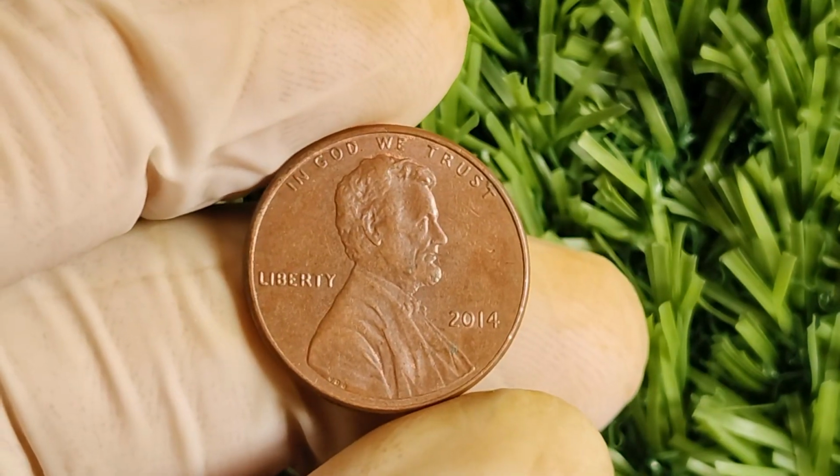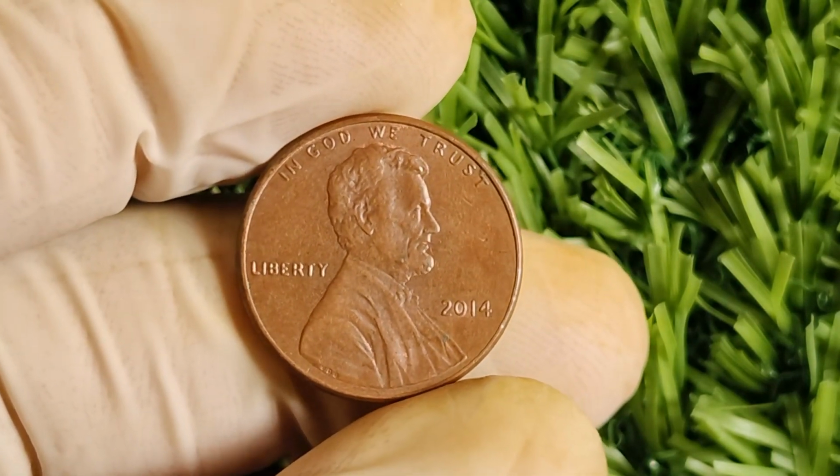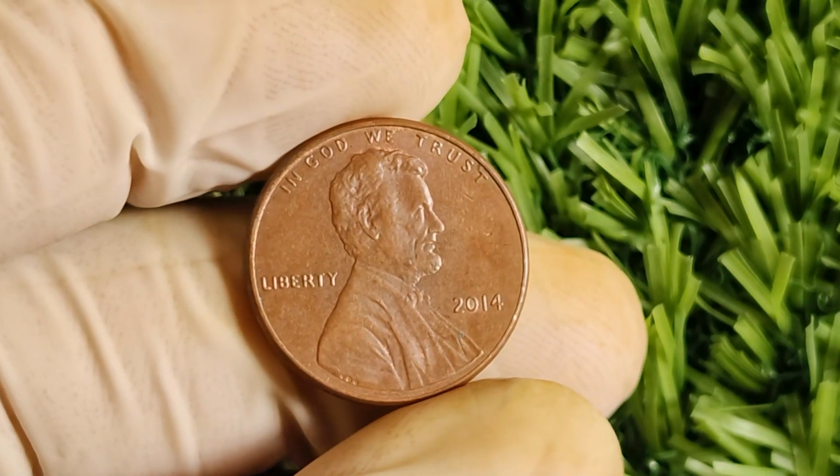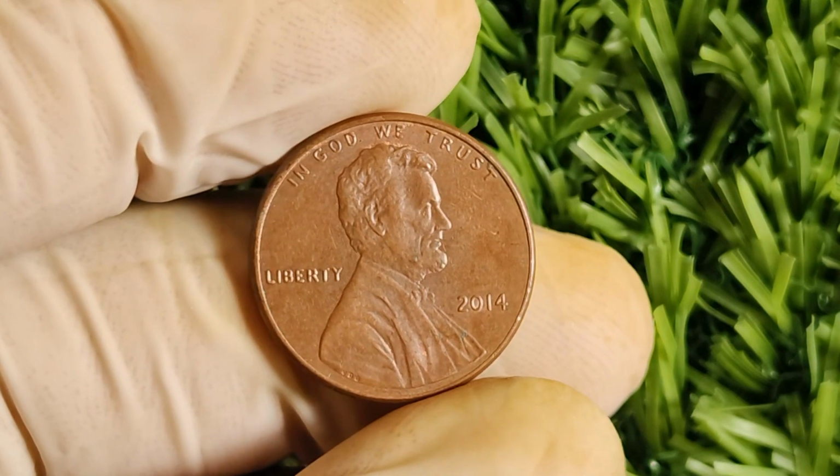You'll want to send the coin to a professional grading service like PCGS or NGC. These folks will authenticate the coin and assign it a grade, which helps determine value. Once that's done, you can sell it through a reputable auction house or coin dealer.